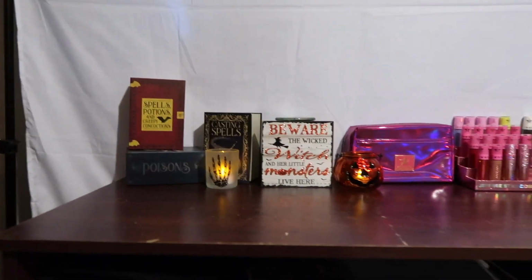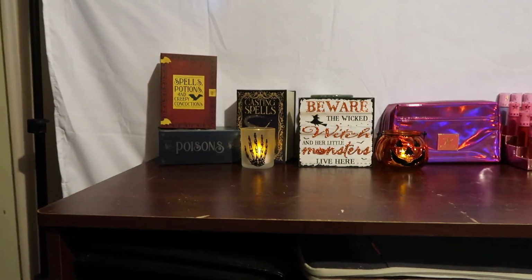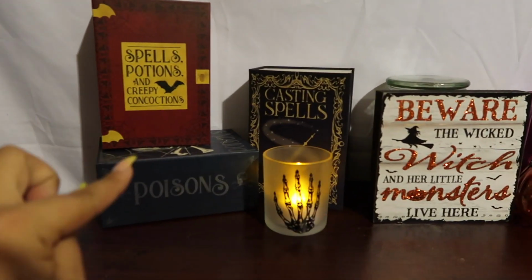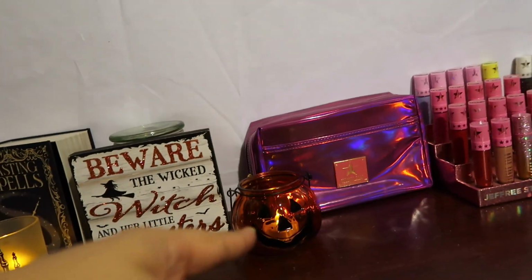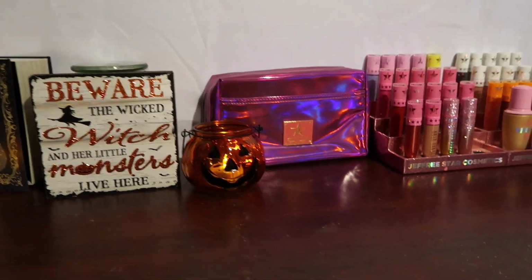Here you guys go, a little sneak peek of Halloween season. I might put the Jeffree Star stuff in the middle, I'm not really for sure, but this is what I got going on. All of this is from Dollar Tree. So there's all that. Looks very nice, I love it.